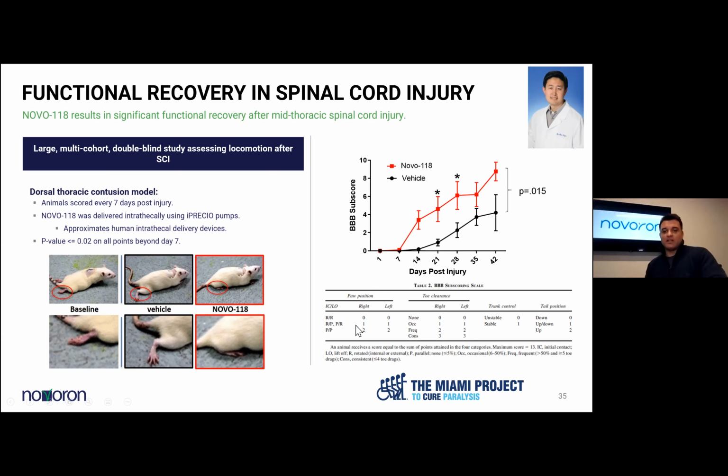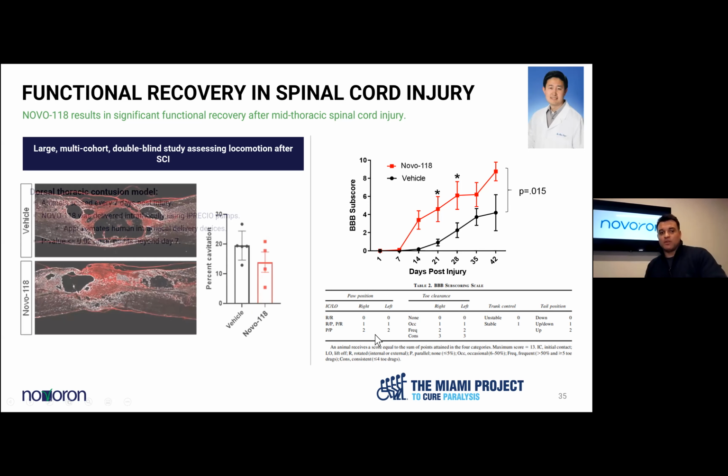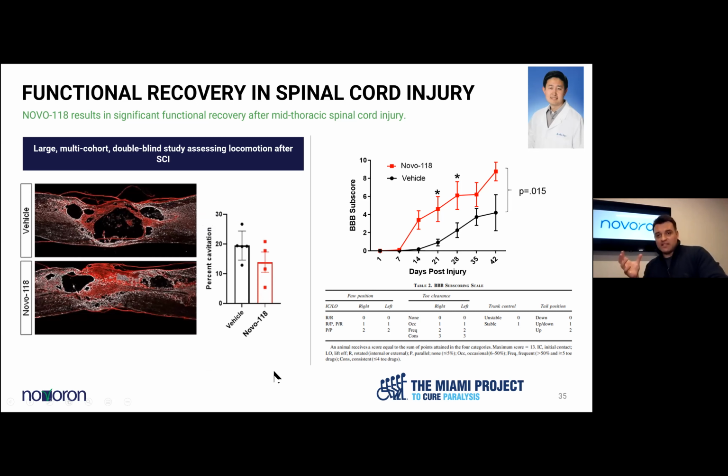And just for reference, you can see down here at the bottom, so people can see what this scale is. This table down here shows you exactly what the scoring is. You're measuring paw position, like if their paws are being dragged, pulled up, or completely underneath them, if they're taking steps, like clearing their toes when they walk, or just shuffling, and then their tail, if their tail lifts up and down, and you score based on those things.